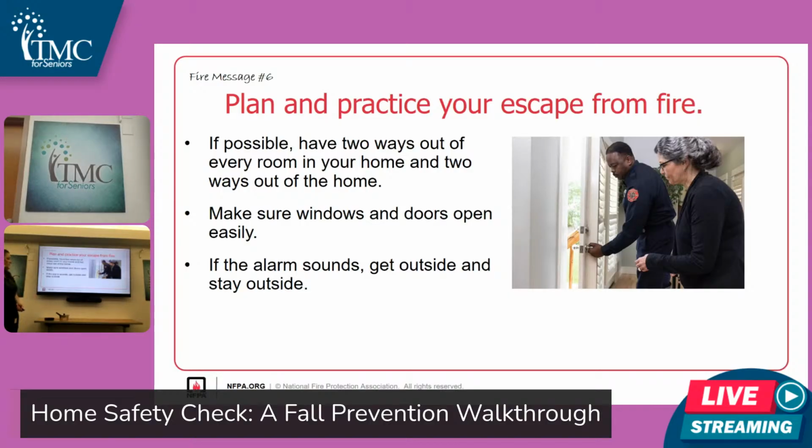A lot of these older homes we live in have bars on the windows, right? And a lot of times if you don't open those, they can rust shut. So at least once a year, try to open the windows in your bedroom. I mean, I can't tell you the last time I had my window open in my bedroom, right? It's hot. We don't want the air conditioning to go out, but test those, okay? At least in bedrooms where somebody is sleeping, all right?